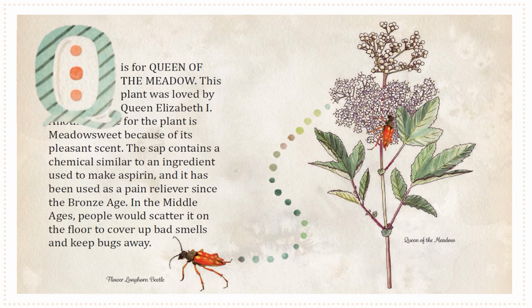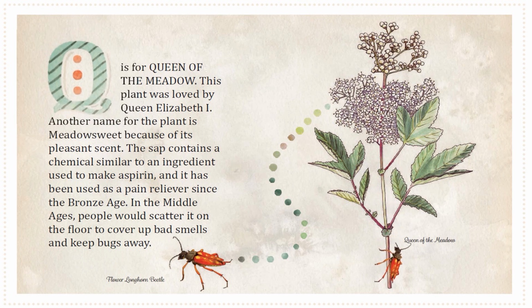Q is for Queen of the Meadow. This plant was loved by Queen Elizabeth I of England. Another name for this plant is meadowsweet because of its pleasant scent. The sap contains a chemical similar to an ingredient used to make aspirin and has been used as a pain reliever since the Bronze Age. That's a really long time ago. In the Middle Ages, people would scatter it on the floor to cover up bad smells and to keep bugs away.